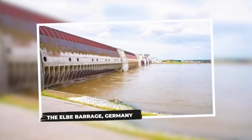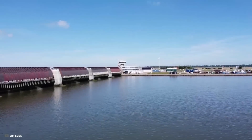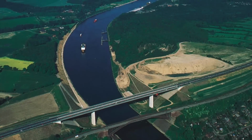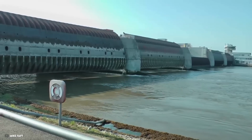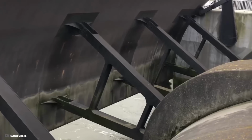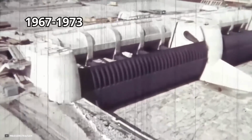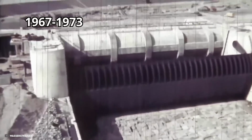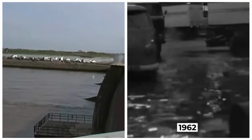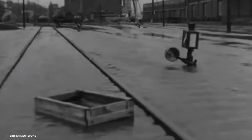The Elbe Barrage, Germany. The Elbe Barrage in Germany stands as one of Europe's largest coastal defense structures. Situated where the Elbe River meets the North Sea, it was designed to protect the low-lying areas of Schleswig-Holstein from the devastating impact of storm surges and rising sea levels. Built between 1967 and 1973, the Elbe Barrage was a direct response to the catastrophic North Sea flood of 1962, which caused widespread devastation in the region.